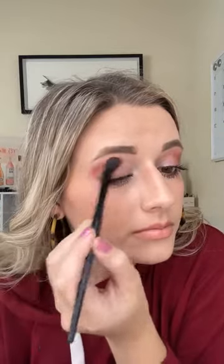Okay. Next, what I'm going to do is pick up a little bit more. Like I said, these ones are matte that I'm using right now. Both those colors that I just used are both matte colors.